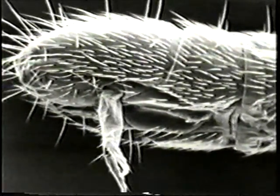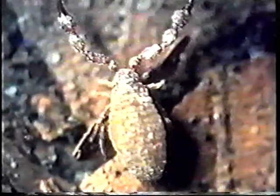This springtail has eyes. They're the bumps, but not very good eyes. Instead, it has a pair of long, thin whiskers, antennae. These give the springtail a very good sense of touch. Like many soil animals, it's very good at feeling its way round the soil.